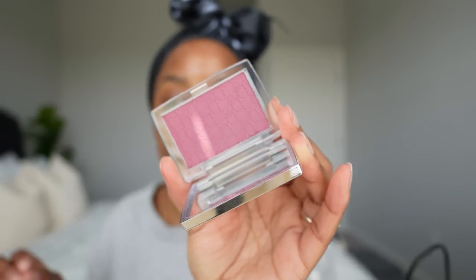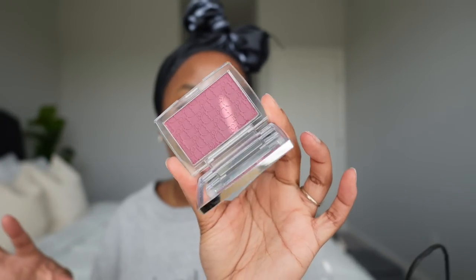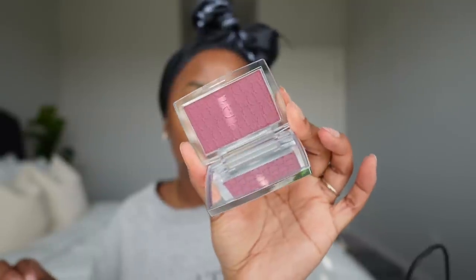So let me open it. The front of it looks different than when you open it up. But look, it's like the most beautiful violet purple, I don't know. It's so pretty, though. Really pretty. So I'm excited to try that out.